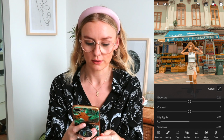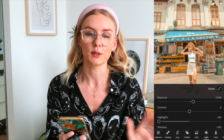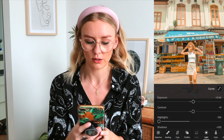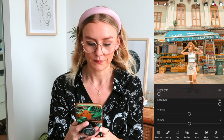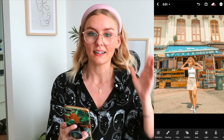The last thing I'm going to do is go into light and play around with the exposure and the contrast. I want to brighten this image up just slightly, so I'm going to put it to about +46. And also, if you want to play around with your contrast, you can do so. I like my contrast to be quite subtle, so I'm going to leave that at +9. And also, if you wanted to bring up the whites, you can also do that too. So I think we are going to leave the image there.